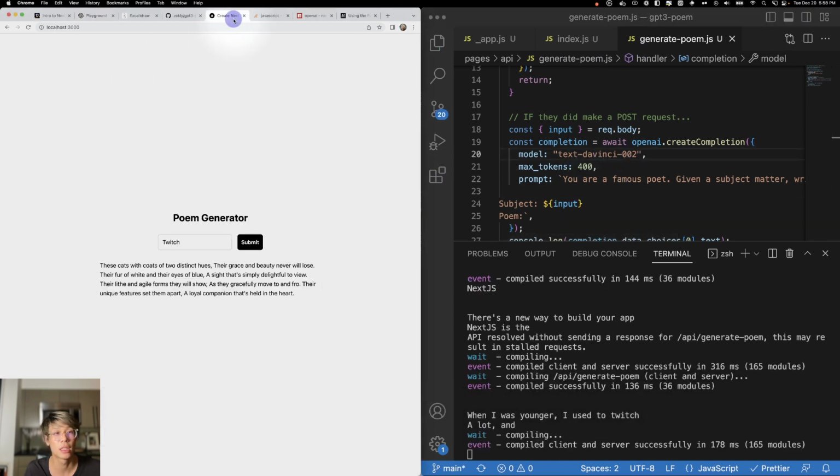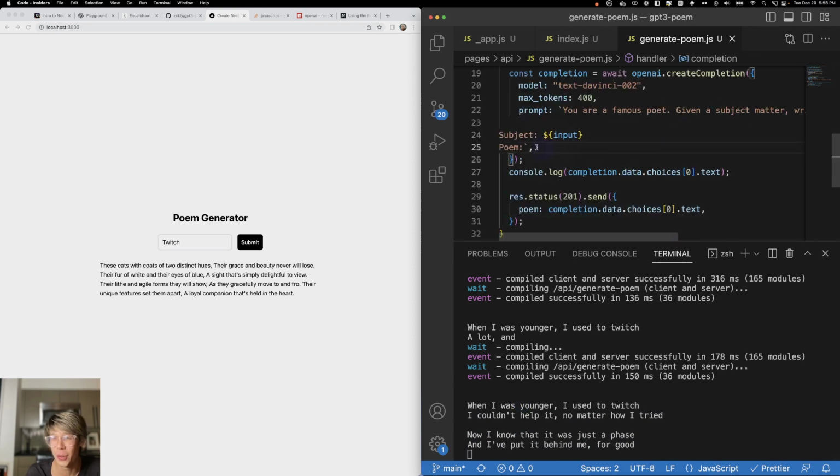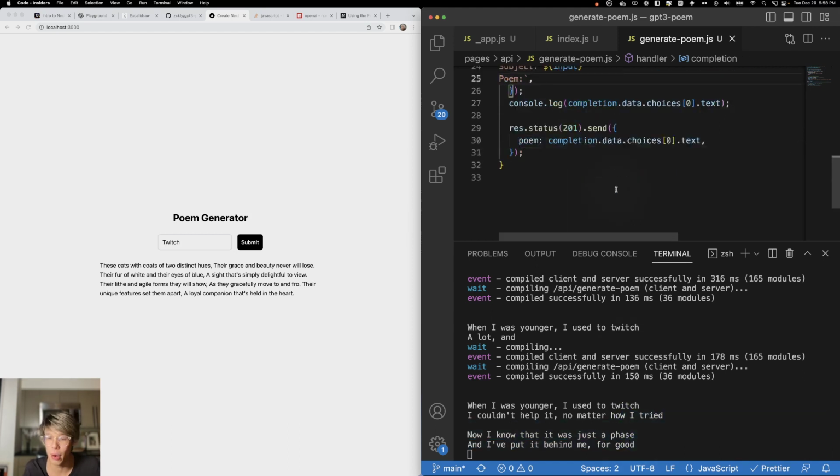So let's save this and try generating another poem on Twitch, submit. Okay, there we go. Now we're getting longer text. When I was younger, I used to twitch. I couldn't help it no matter how much I tried. This doesn't rhyme, but whatever. We could spend more time optimizing the poem, but this works for now. Maybe it's just not good at creating a poem about twitching.